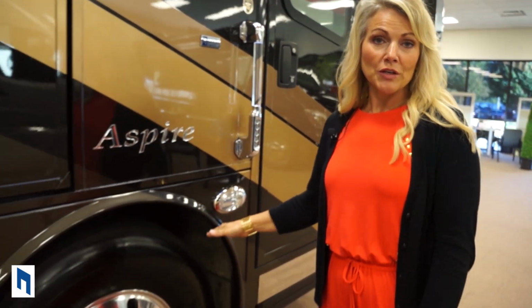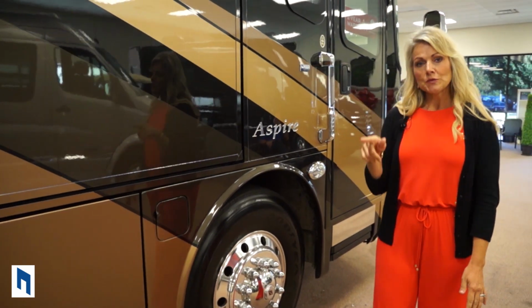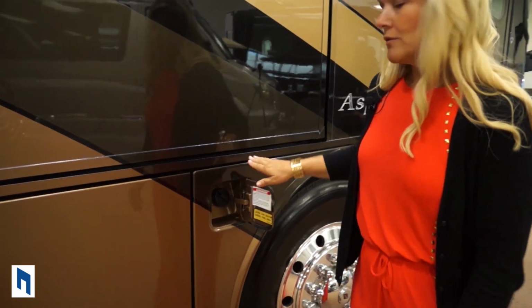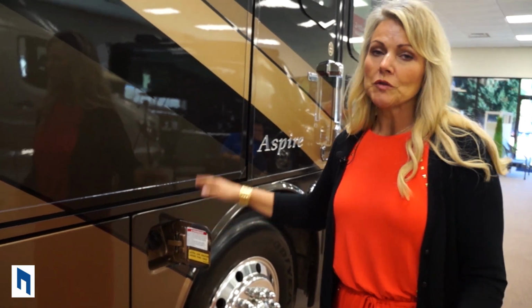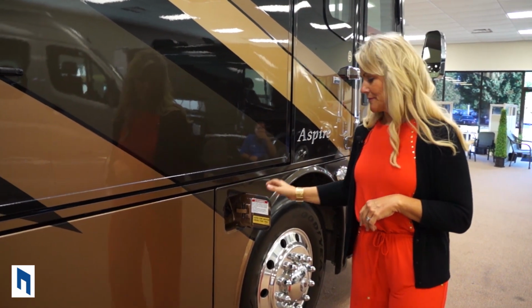We have the Goodyear tires on this coach, 295 up front and 275 in the back. Here we have the fuel tank. It holds 100 gallons and it's dual fuel, so you can fuel it from either side of the coach. You can fill it like that.